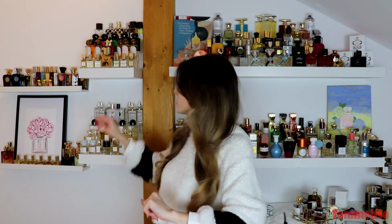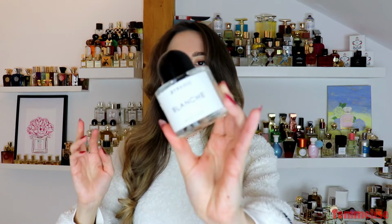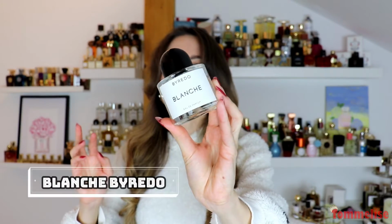So speaking of some fresh and clean perfumes, another very hyped fragrance from this brand is Blanche. I'm sure a lot of you have already heard about this iconic fragrance from this brand that opens with quite a sharp scent of aldehydes. This is a very soapy note that gives the fragrance this almost laundry vibe. It smells fresh, it smells very clean, yes, soapy, but not in an old-fashioned way.